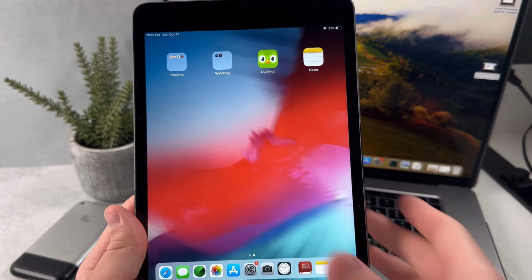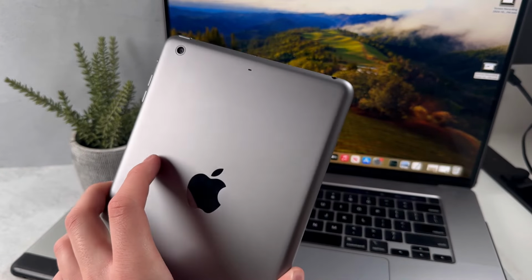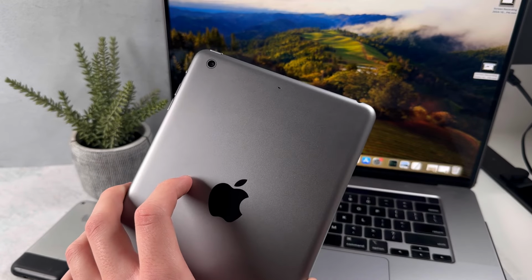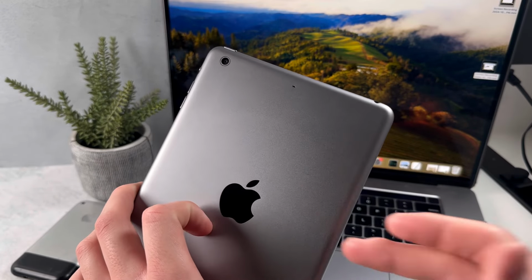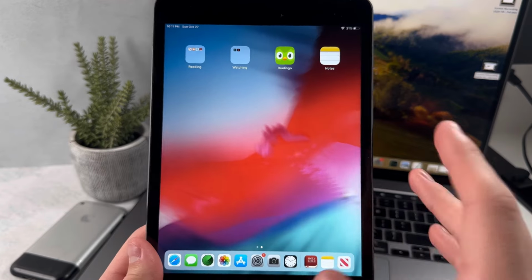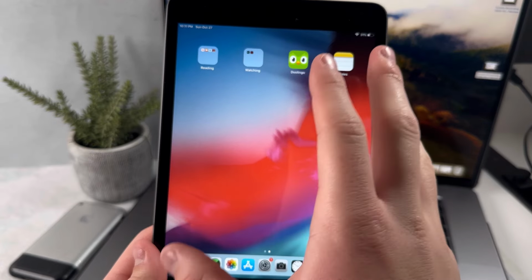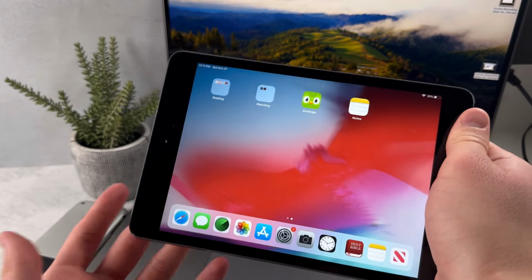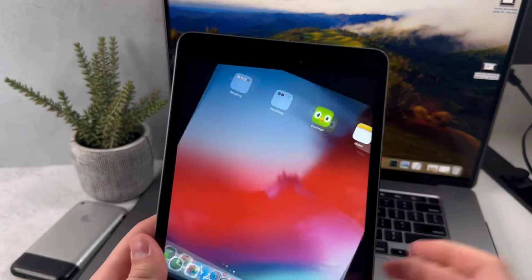buying. So starting off with the design, this device comes with 3 different colors. So there's a space gray color, which is the one that I have, but there's also silver and there's the gold color. Also, the iPad mini 4 does have a very small 7.9 inch display, which makes it a lot easier to hold. It's a lot more portable than other iPads. And let's now move on to the specs.